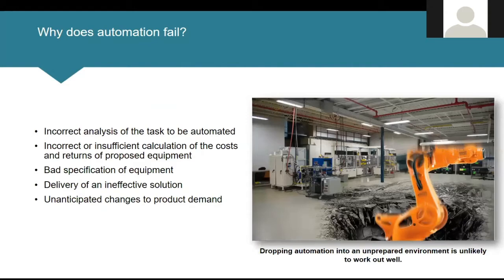So I want to go a little bit further into that, and this is from the time-generated experience of myself and colleagues like Tom. Why does adoption of automation fail? Why is there a perception that the risk is too high? And maybe, if there are pitfalls, how do we avoid them?